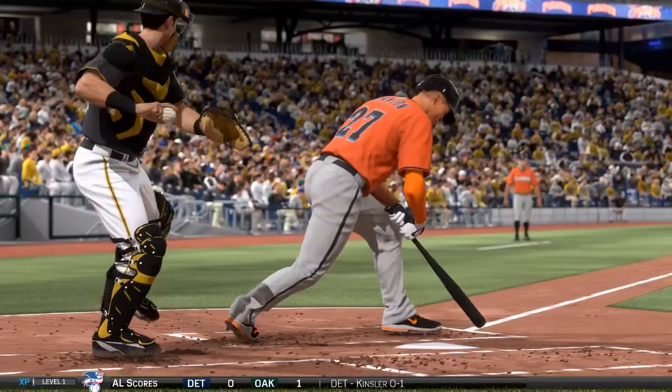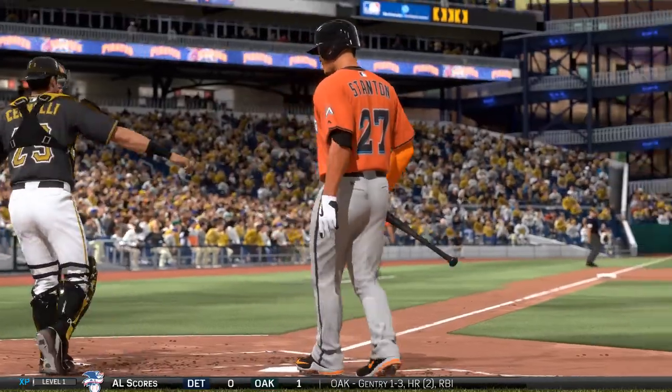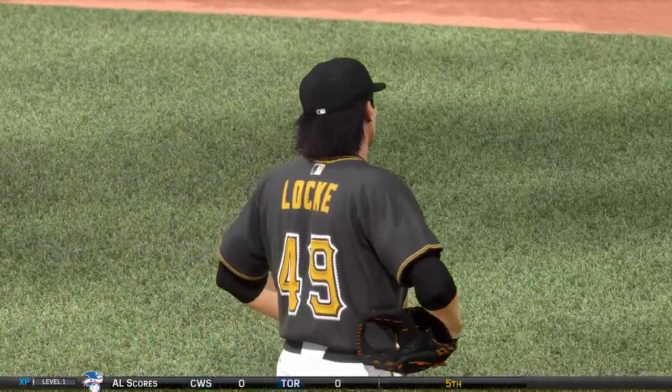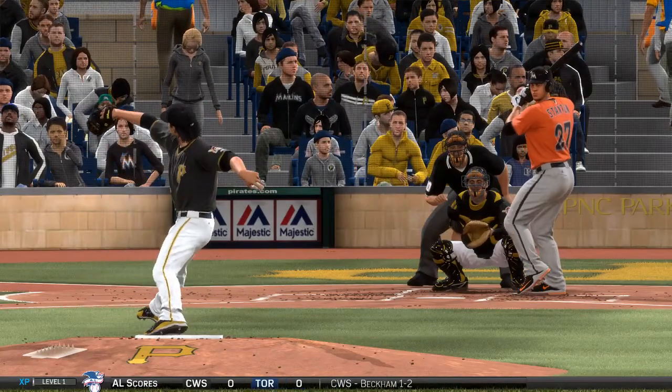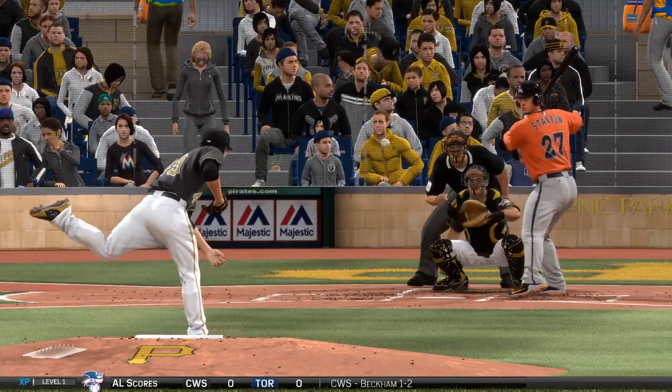Swing and a miss on the fastball that time, out number 2. Right over the top here with the four-seam fastball. Good drive through the release. He just threw it right by him in the letters.